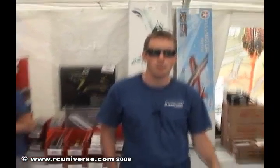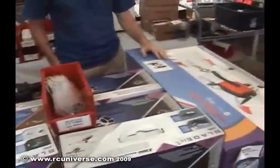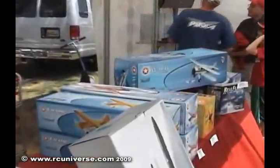This is our vendor booth, and we're selling all kinds of good stuff, fun toys for the guys. We've got our Pilot One line with the Champ, the PA-12, the Waco, the Waddell. They just keep coming. We've got more on the way. We're also selling a bunch of Horizon goodies.